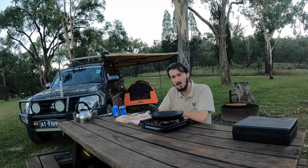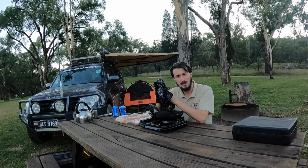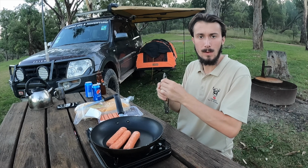So now that we're actually here, what is there to do in the Goulburn River National Park? Well, first things first, you're going to want to grab a garbage bag and be prepared to take all of your rubbish with you, because there are no bins here and we want to keep the Goulburn River National Park open for future adventures.